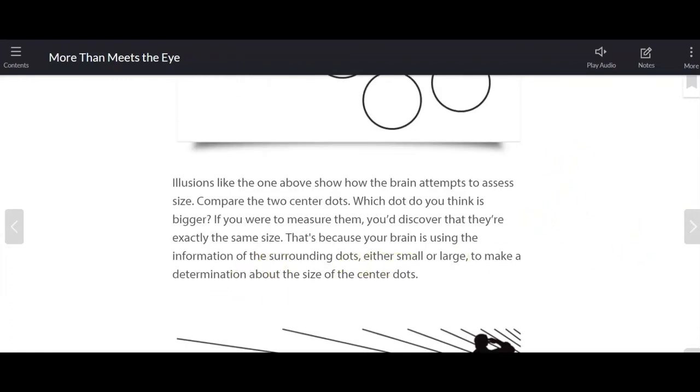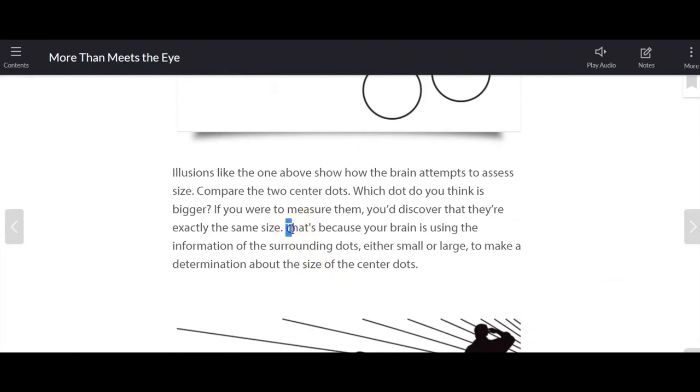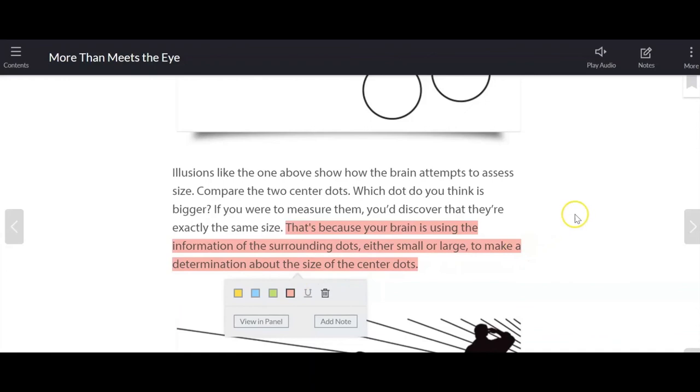On the next image, we see that it talks about how the brain is using the information of the surrounding dots, either small or large, to make a determination about the size of the center dots. So again, talking about the reason I'm seeing what I'm seeing is because of some faulty processing happening within the brain.